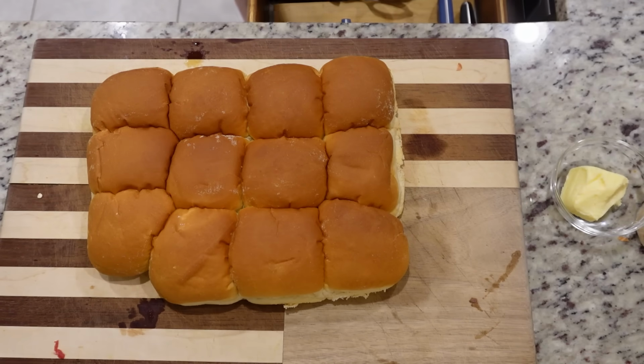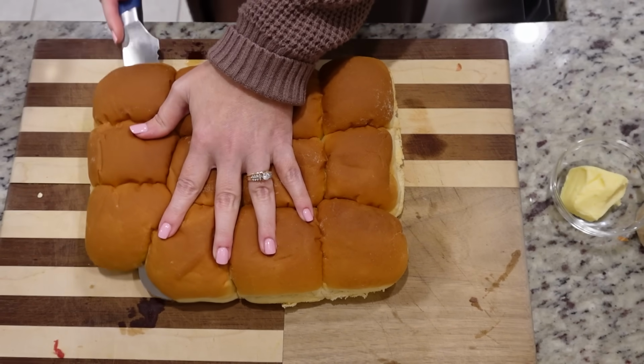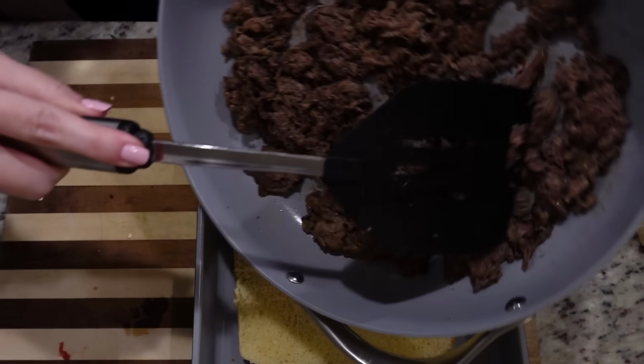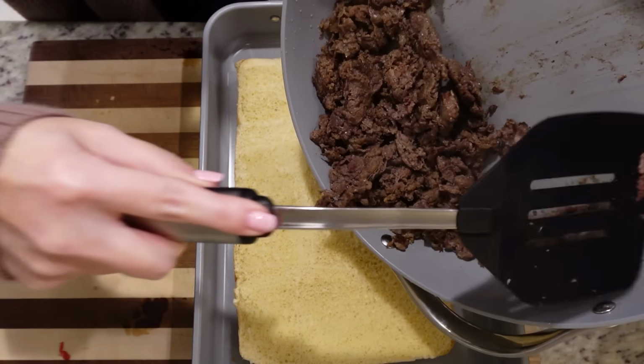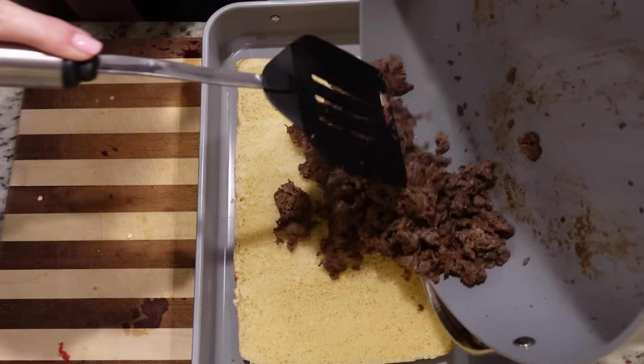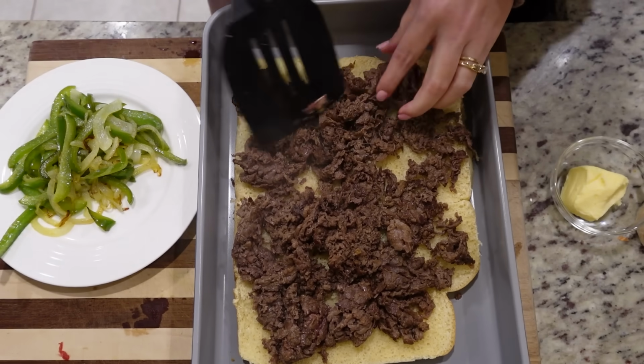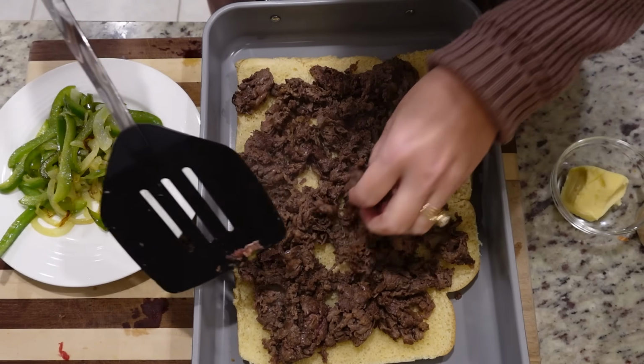So I've got my Hawaiian rolls here. Slice these in half. The bottom's here. Let's load it up. So the meat is gonna go on first. Let's spread that out. Yeah, I wish we would have had a full pound. I don't know why it's sold by the 12 ounce, but we're gonna have to make do.